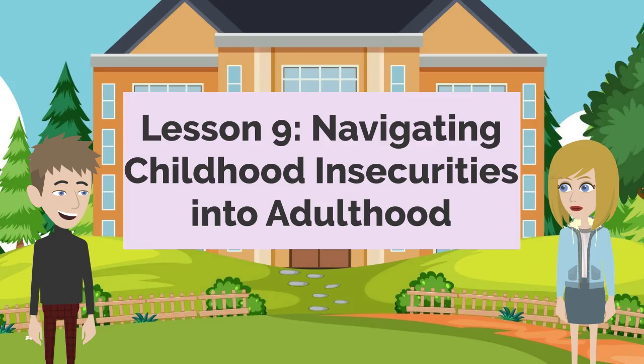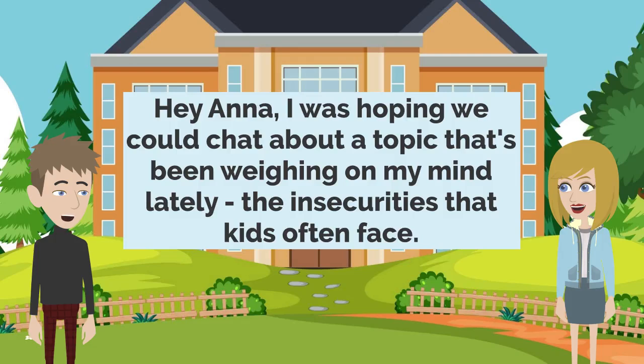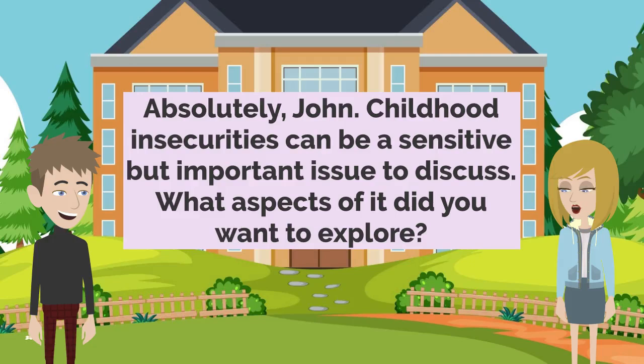Lesson 9: Navigating Childhood Insecurities into Adulthood. Hey Anna, I was hoping we could chat about a topic that's been weighing on my mind lately: the insecurities that kids often face. Absolutely, John. Childhood insecurities can be a sensitive but important issue to discuss. What aspects of it did you want to explore?